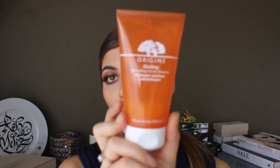And then in between, what I use to cleanse my skin with as a wash is the Origins Ginseng Refreshing Scrub Cleanser. I pretty much use this every day. I find that it's gentle enough to use on my skin every day. It's just got a really beautiful refreshing orange smell to it. So I've absolutely been loving that one.